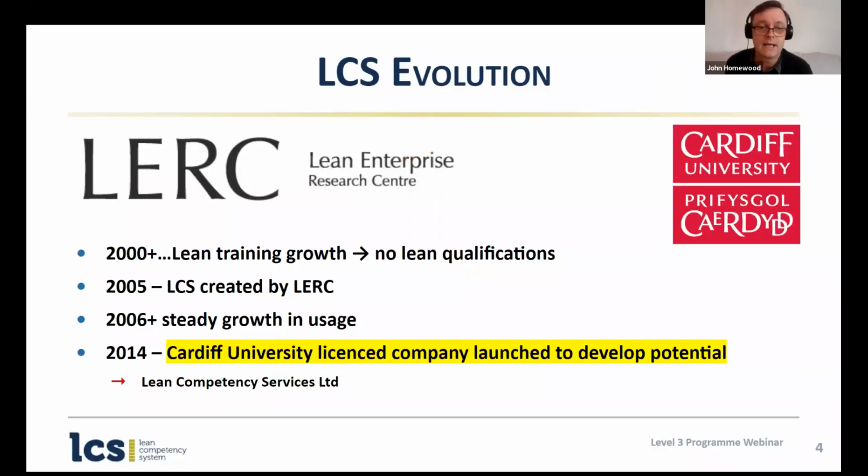Just to remind you where the LCS came from, it was developed from within the Lean Enterprise Research Centre within Cardiff University. During the 2000s there were a few test cases. I think, if I'm not mistaken, one of our first customers was Barclays, and they still are a customer. It sat within the body of a research centre organisation, and it spun out in 2014, such that we had sufficient independence to develop the products and the relationships from the university itself. It's still a licensed product of the university, so there are heavy contacts there, and the governance board sits within the university.